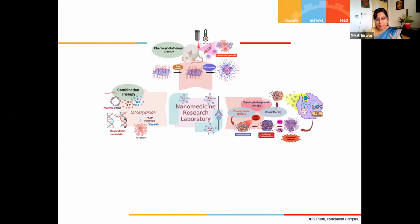It is dependent on light: we have to irradiate the tumor with light, which will activate the photosensitizer. Different photosensitizers are on the market. We have to look at photosensitizers activated by NIR light, because NIR light has deeper penetration. Here we are using chlorin e6, which gets activated at a 665 nanometer wavelength. When we irradiate it, it activates the photosensitizer, which produces singlet oxygen, and the singlet oxygen kills the cancer cells. This reactive oxygen species generation increases quite a bit, and that is a killer for the cancer cells.